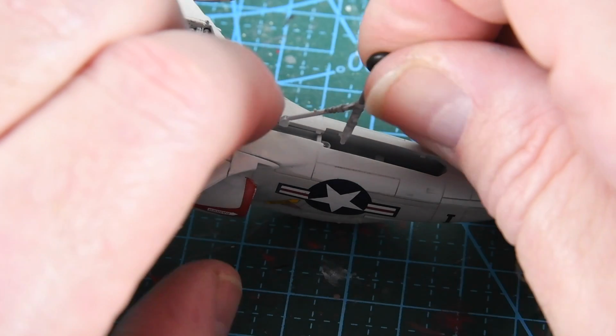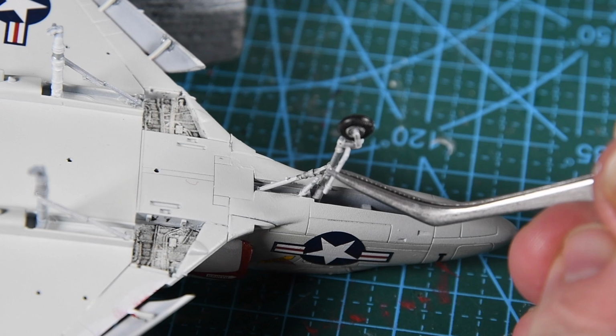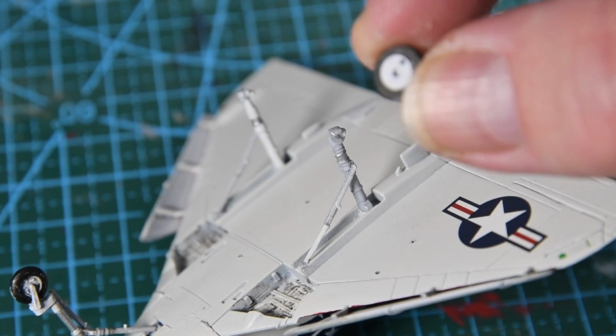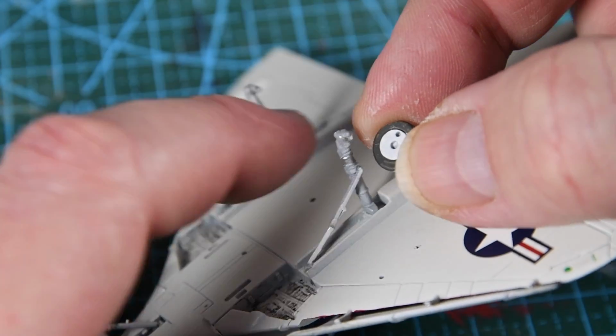The nose leg goes in very straightforward, and this has a small bracing strut that gets attached to the side. The wheels go onto the main legs very easily. There are these alignment holes as well as the main axle hole.